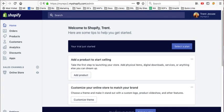Okay. So as it says here, your trial just started, and you'll have 14 days to play around, get familiar with it, and see if you really like it. And I'll just tell you hands down, again, this is by far the best platform to choose if you want to avoid technical challenges and a lot of headache with e-commerce and just the website and internet marketing in general. So it's a really great approach to take, and headache free.